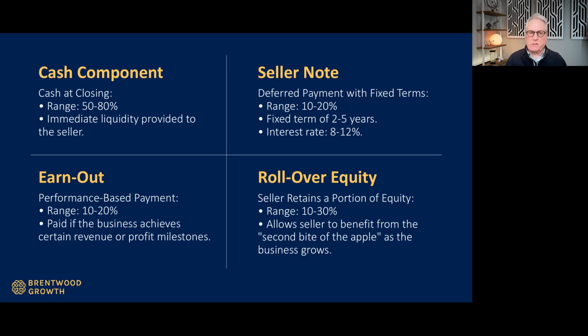Okay, cash is easy. It's the amount of cash the buyer is going to bring to the closing table, what gets wired into the account, and what the seller walks away with the day after close. That cash can be 100% of the sale price, 80%, 50%, or lower than 50%. So the cash piece can vary based upon what the buyer is willing to do and what the seller's willing to take, and based on the transaction structure and terms.